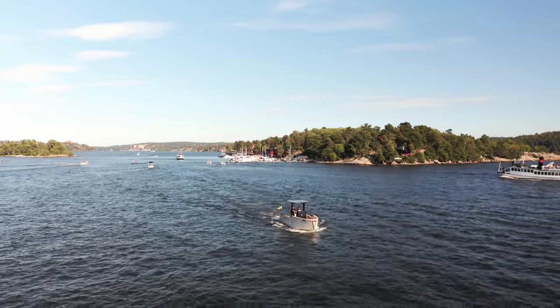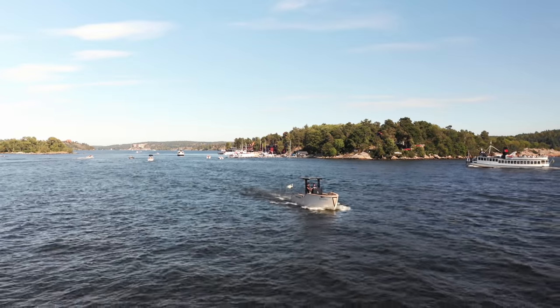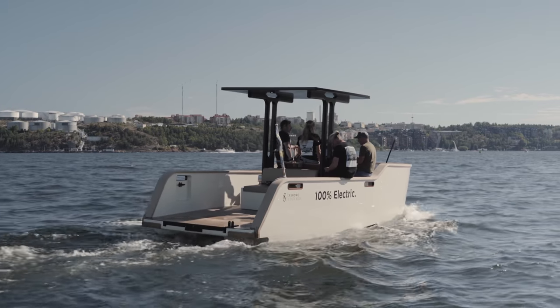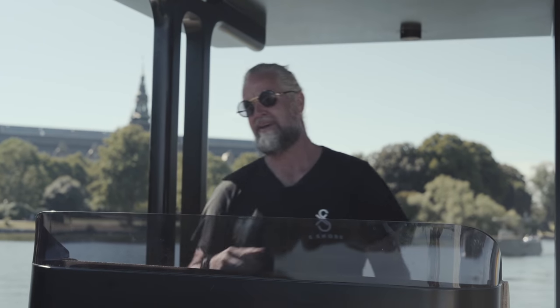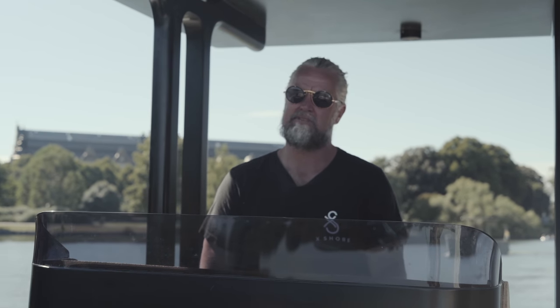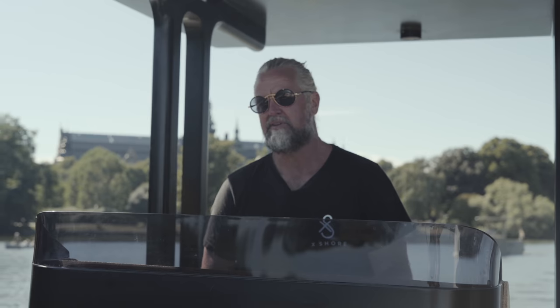But from a technical point of view, what can it do, how fast can it go, how big is its range, how long does it take to recharge? I do think that we need to help Mother Earth on its way to go back on track, but I don't believe that we should go back and live in the cave.